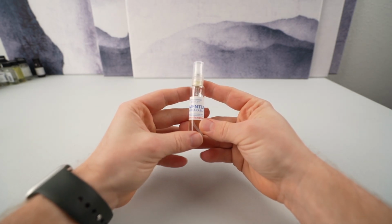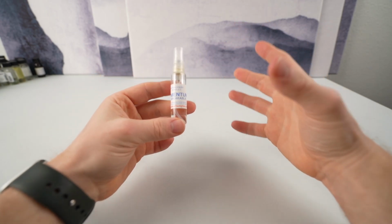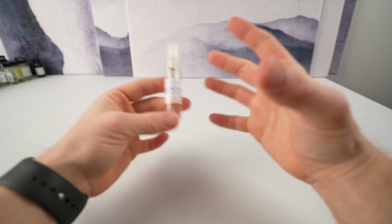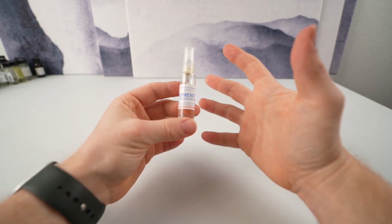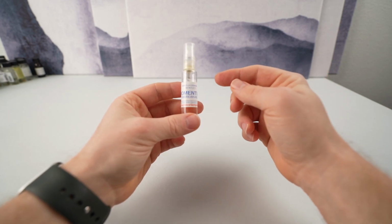And in that time, it's just this soft bubble around you. It doesn't project a lot, but what it does is just kind of float around you in this clear bubble. It's very, very nice. Highly recommend Momentum Unbreakable by Bentley.